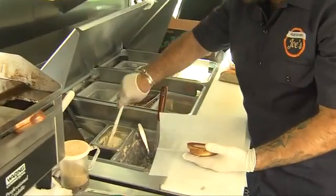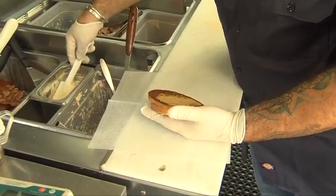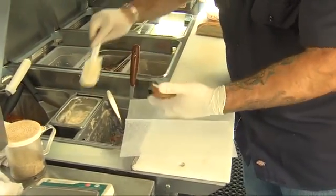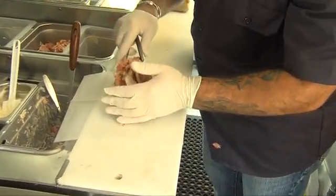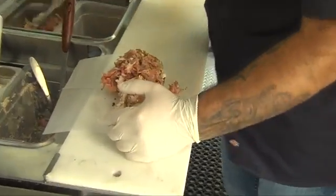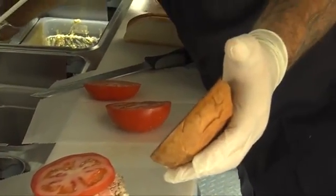All right, we got our toasted roll. We got an aioli that we made with a little bit of blue cheese and horseradish. A little steak sauce and salt and pepper. Got our prime rib here. Nice and thin. It's about a 5 to 6 ounce portion on there. Fresh arugula.